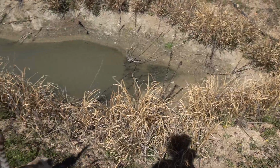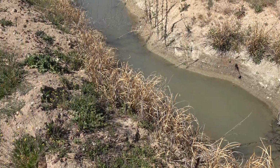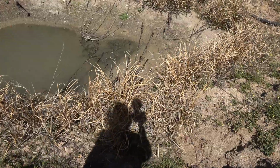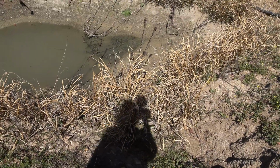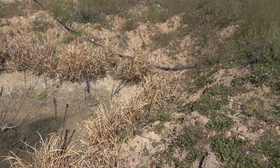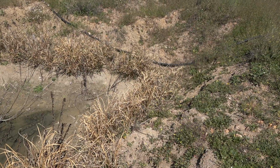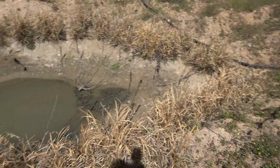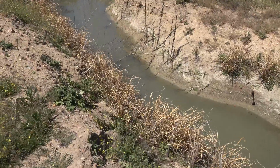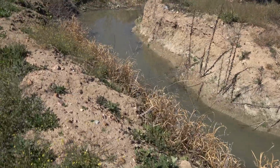Where did the black one go? Well, there she is, behind the vetiver, right there where my shadow is. So the vetiver has started to green up a little bit, and of course this should now have roots deep enough to reach the moisture that is there. The water level is not that low. Of course it's lower than it's supposed to be, but it's not that low.